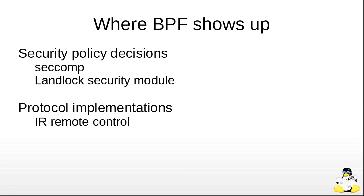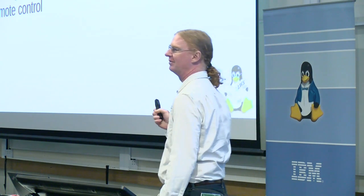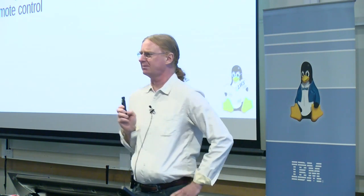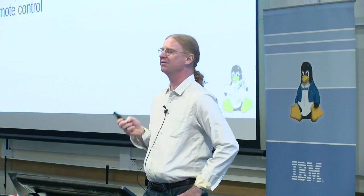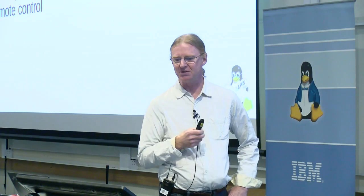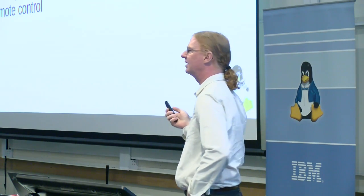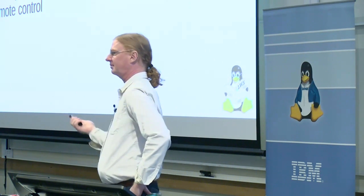Protocol implementations. If you've got an infrared remote control, that one is going to speak a different protocol than any other infrared remote control out there because after all, our play button has got to be different than everybody else's play button. And we couldn't possibly have a common protocol for this sort of thing. So you can put 100 different protocols for infrared receivers into the kernel, and we have done that sort of thing. But we also now have a mechanism where you just load a little BPF program that understands your specific infrared controller. And it all works.